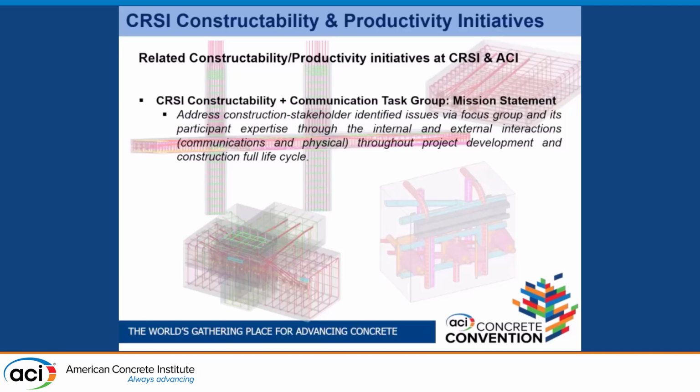Secondly, there are a number of constructability and communication initiatives. I know that's true for both the environment here at ACI, same is true for CRSI. And so BIM is, of course, a big part of that, but we're working on constructability and communication improvements to address construction stakeholder issues.